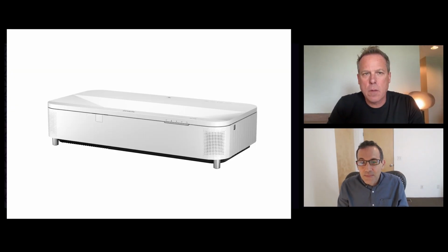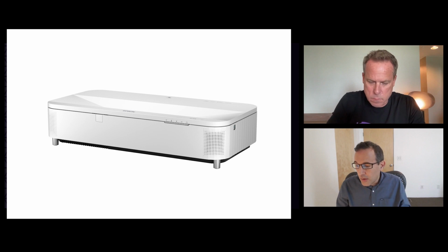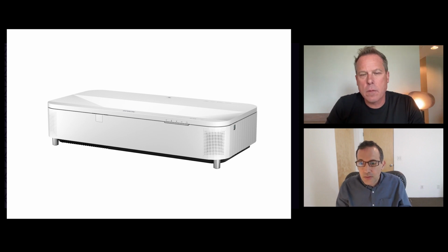People have seen it and been blown away, and it really lets you do a lot more. You can put it on a pedestal and move it around and display on any available wall space, or if you hang it from the ceiling or the wall, it'll just barely stick out and give you this amazing image. So we're really excited to showcase that one.